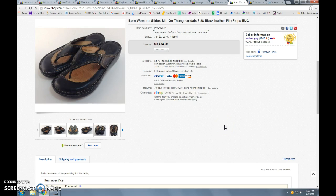These sandals, Born shoes, they do sell very well for me. These have gone back and forth. I had sold these prior. These were returned. They did not fit the original buyer. They came back, and then within about 2 to 3 days of relisting them, they sold again to somebody else who left me positive feedback, and I'm so glad that they found a nice home.